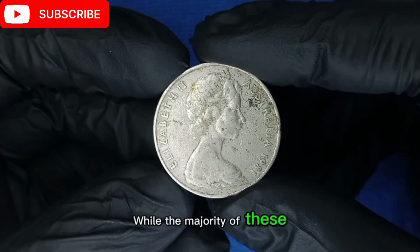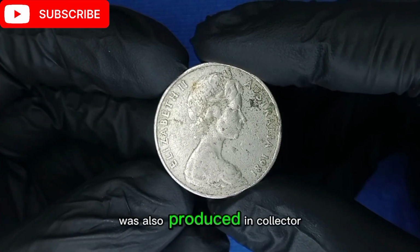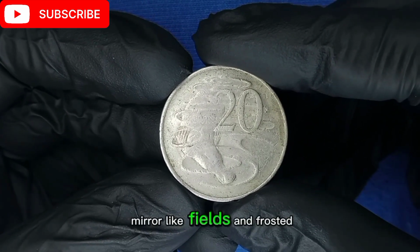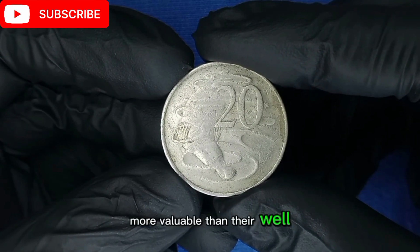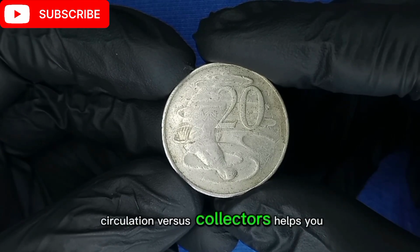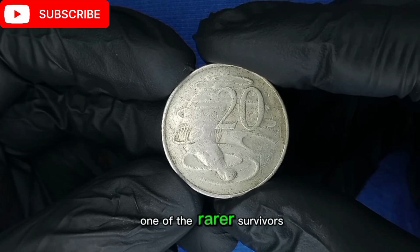While the majority of these coins were struck for everyday use, a smaller quantity was also produced in collector-grade proof sets which were never intended to circulate. These proof coins, with their mirror-like fields and frosted details, can be significantly more valuable than their well-used counterparts. Understanding the breakdown of mintage, how many were produced for circulation versus collectors, helps you assess the likelihood that your coin could be one of the rarer survivors.